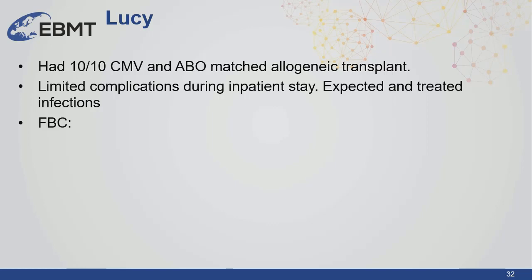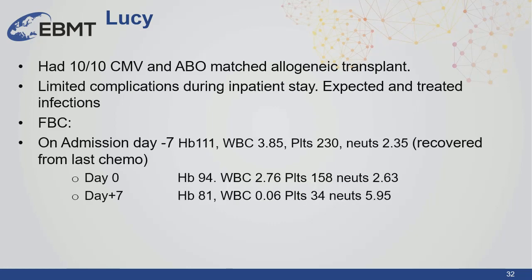And let's have a look at what her counts did during her transplant. So on admission, which was day -7, her counts were fine. Hemoglobin 111, white cells 3.85, platelets 230, and neutrophils 2.35. This shows that she has a recovered marrow from her previous chemotherapy. So she has had 7 days of conditioning chemotherapy to receive the cells. On day 0, you can see her counts are okay, they've dropped a little bit, which is what you'd expect.